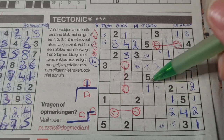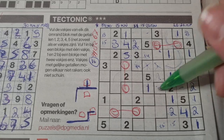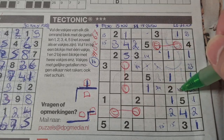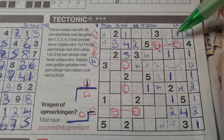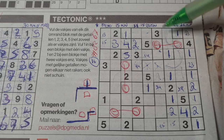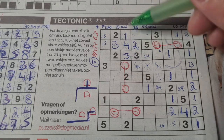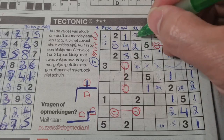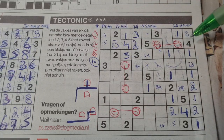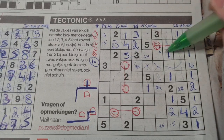Here are also 2 numbers left in this area for numbers 3 and 4. 3 and 4. Let me mark those. 3 and 4. Alright. Then, let me think. I think this box should be a 3 because it can be 1, can be 2, should be a 3, can be 4, can be 5. Yes, definitely 3.